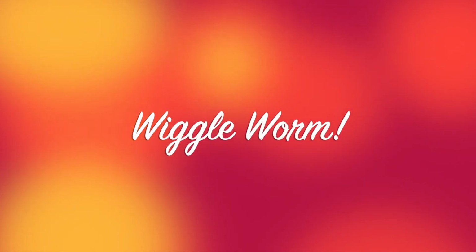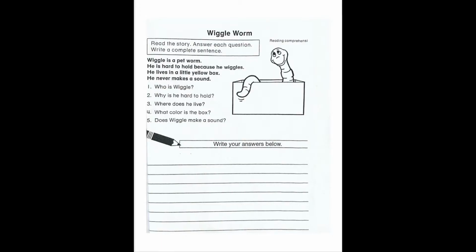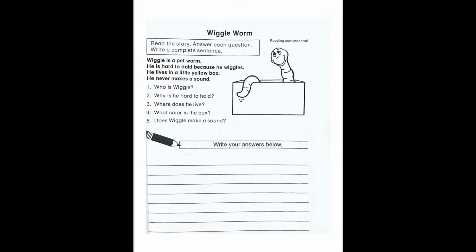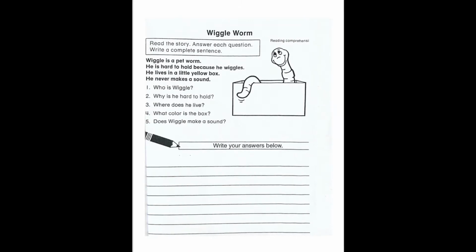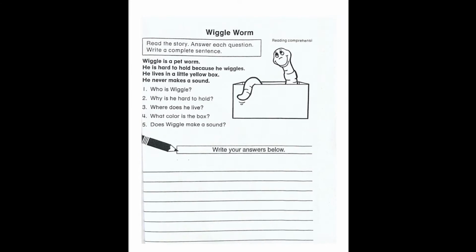This is the last one that we're doing from this book, so congratulations. We're going to be reading Wiggle Worm. So here it says read the story, answer each question, write a complete sentence, which we know. So we're going to read this together.